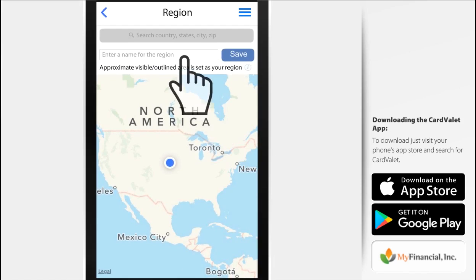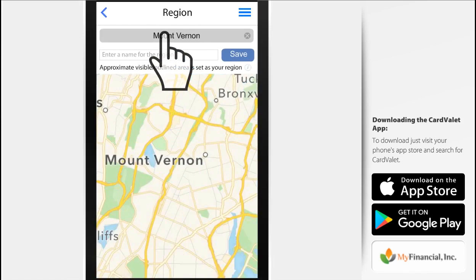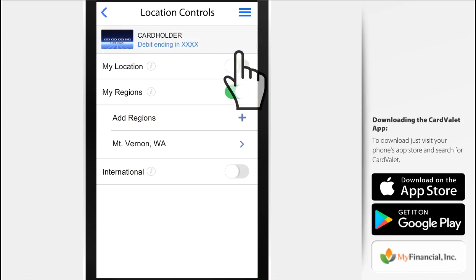Enter the city and state in the search box or use the zip code. When you have the boundary you want, give the region a name. Change or delete the location at any time. Selecting International will disable your card for any transaction that is attempted outside the United States.